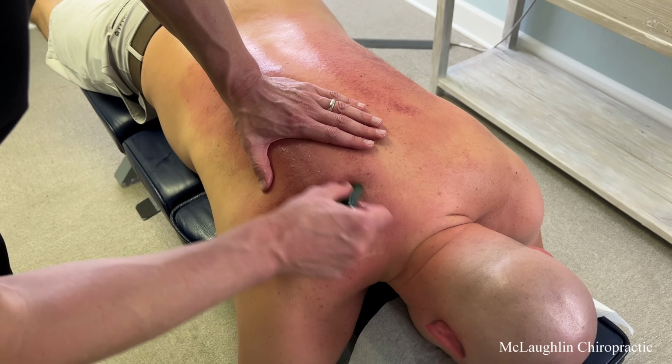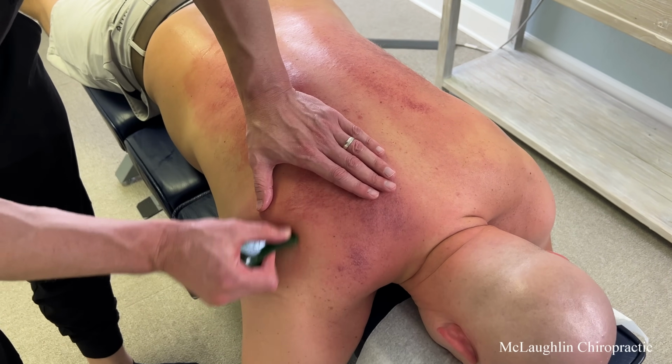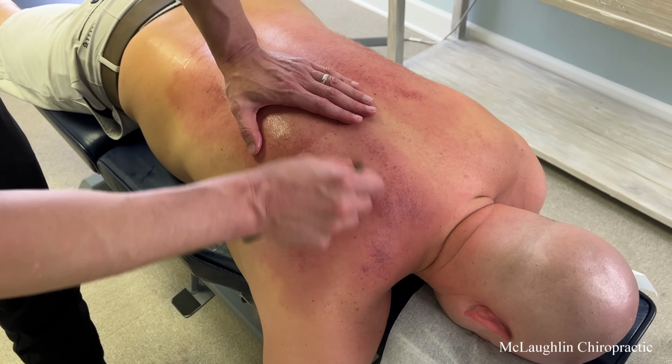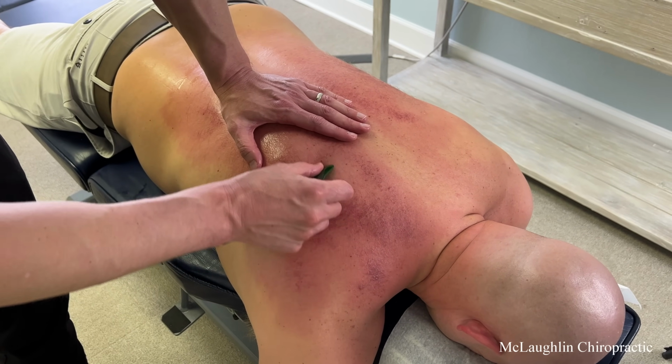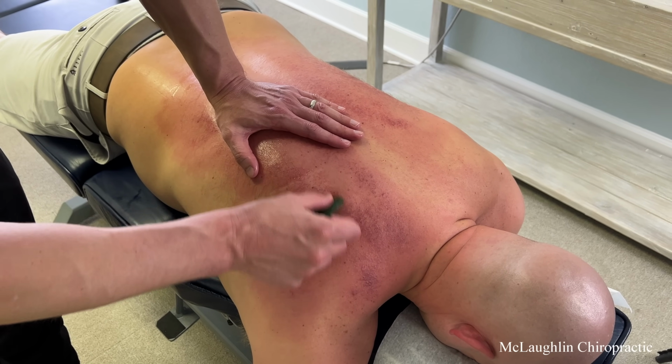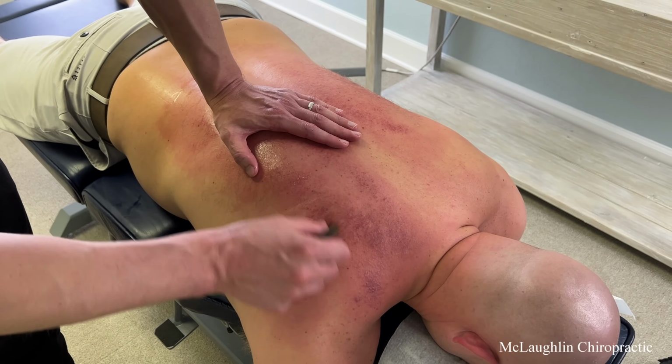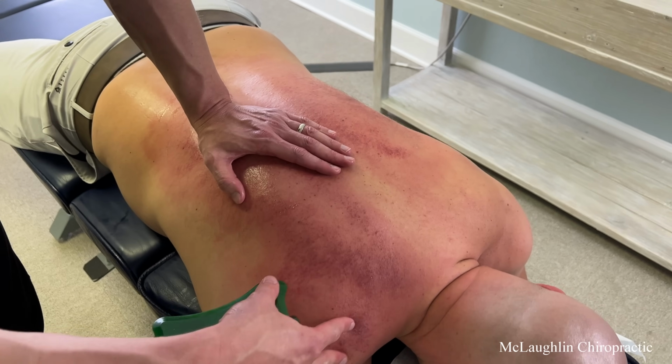What is your best, most basic lifestyle recommendation for most people? Don't tuck your chin to your chest. Reduce that as much as possible. Every time your chin tucks to your chest, you're going to upset this whole area.